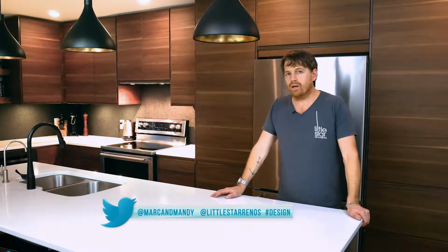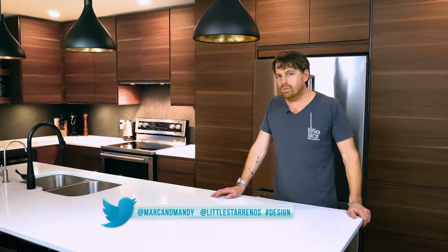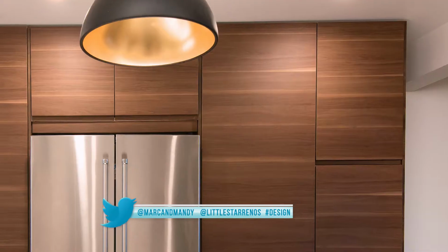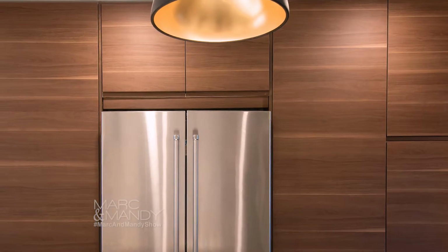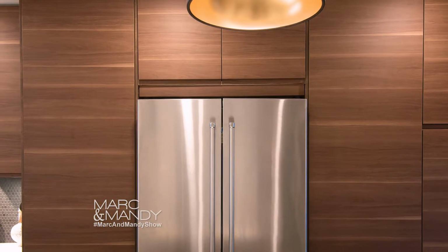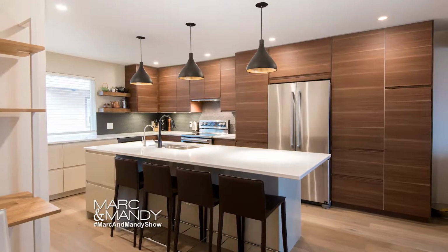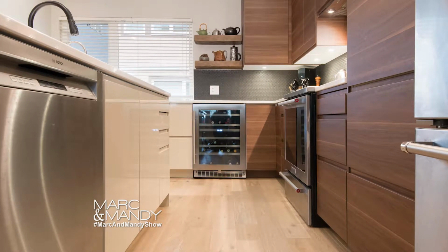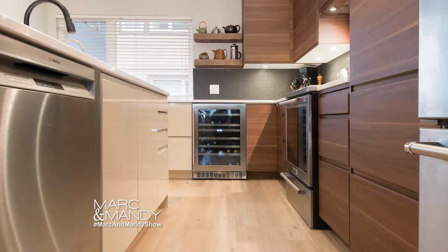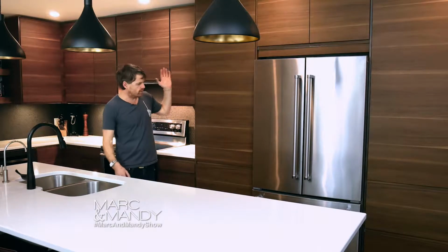And one of the ways we overcame that was by steering them away from custom millwork, and we went with IKEA. This, believe it or not, is IKEA. You would think, looking at this kitchen, that it was custom, but I feel like this is IKEA at its best. It's a beautiful walnut finish on this side, and we blended it in with some cream lowers on the island.